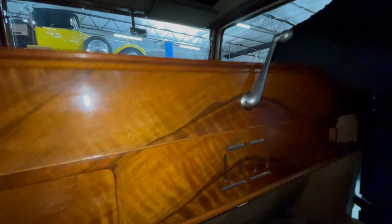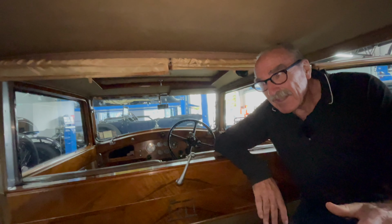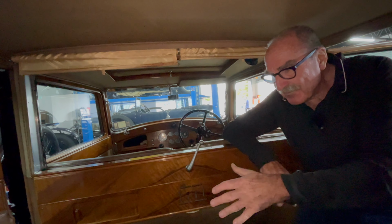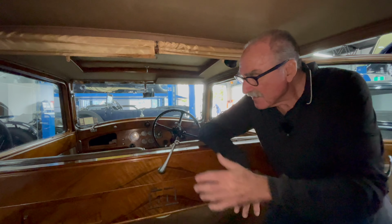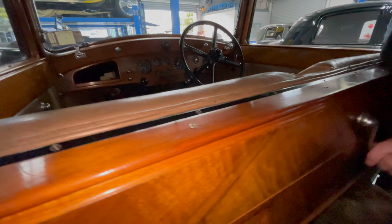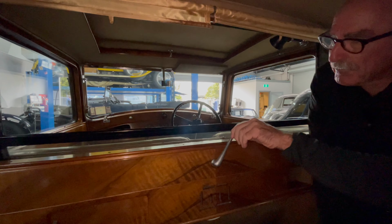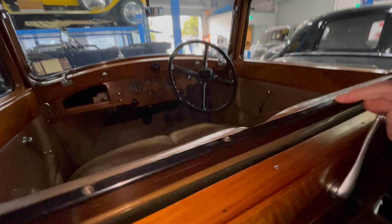Now, one of the challenges with erecting a formal body without it being huge and long, and thereby affecting the car's performance, is that a formal body by definition has a division, as you can see here. Now, you wind the division up, but look at this, look how it's angled. Oh, yeah. It's quite an extraordinary mechanism.